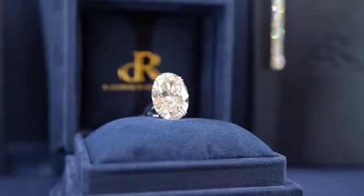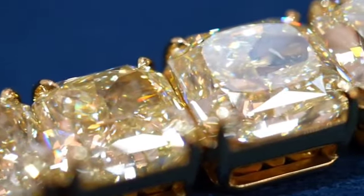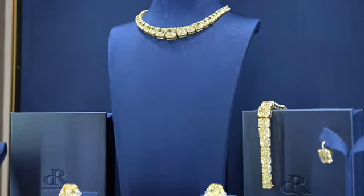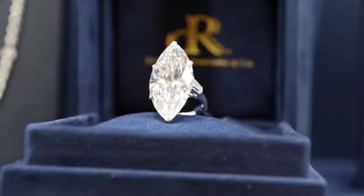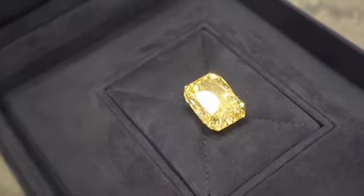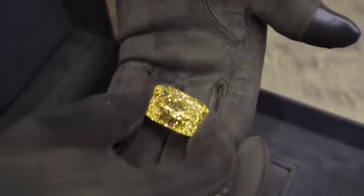For investors, the GIA Fancy Color Grading Report is the definitive proof of a stone's bespoke nature. This report must confirm the diamond is natural fancy color and provide the critical color grade, e.g. fancy vivid pink, which is the single most important factor determining its multi-million-dollar value.